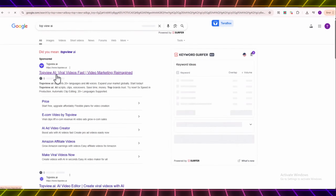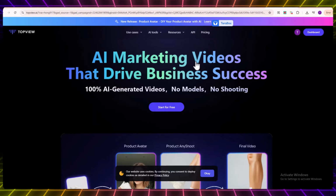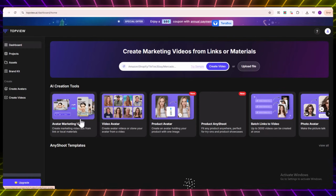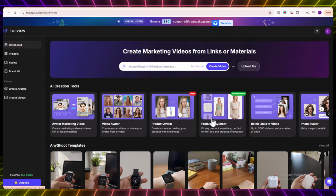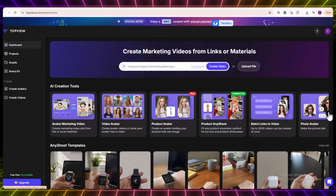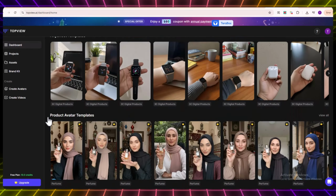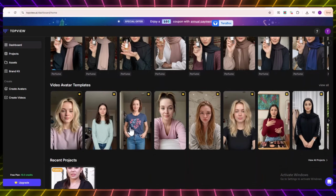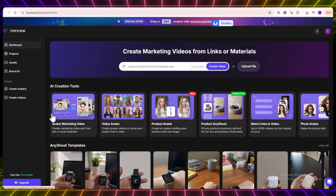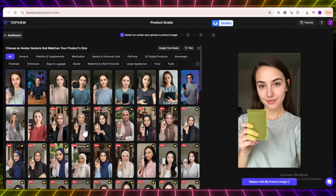Click the TopView AI link in the video description. Sign in using your Google account. Click to Start for Free option. Here you will get different styles of AI creation tools: avatar marketing video, video avatar, product avatar, product any shoot, batch links to video, and more. You'll now see a library of over 100 AI avatars that come in different ages, styles, and ethnicities. Now go back to the top of the page and click on Product Avatar. Pick the one that fits your product best.